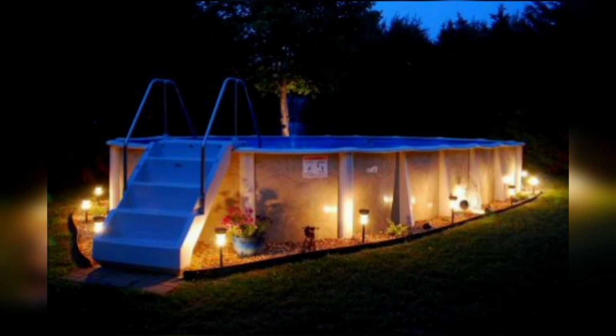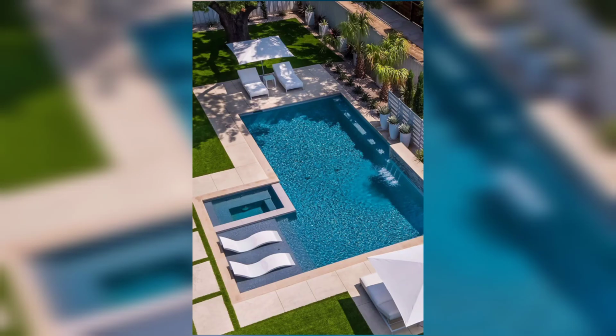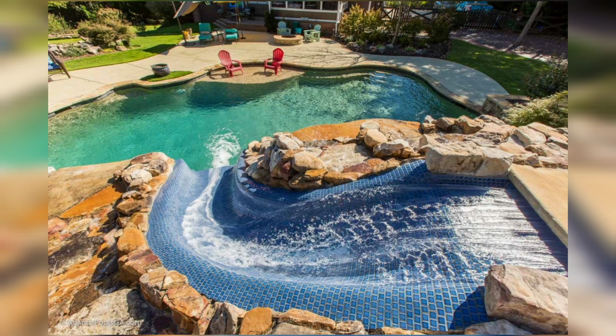For a truly serene and luxurious pool experience, consider adding a poolside waterfall. The sound of trickling water creates a calming atmosphere and can even help drown out any noise from nearby roads or neighbors. You can choose from a variety of styles including natural rock formations or more modern designs. This is a great way to make your pool area feel like a true oasis.